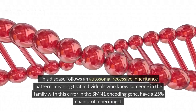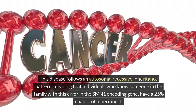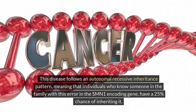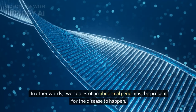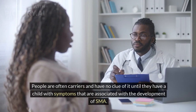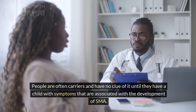This disease follows an autosomal recessive inheritance pattern, meaning that individuals who know someone in the family with this error in the SMN1 encoding gene have a 25% chance of inheriting it. In other words, 2 copies of an abnormal gene must be present for the disease to happen. People are often carriers and have no clue of it until they have a child with symptoms that are associated with the development of SMA.